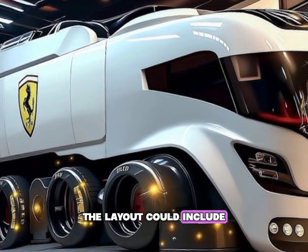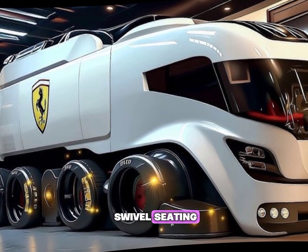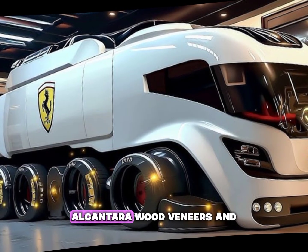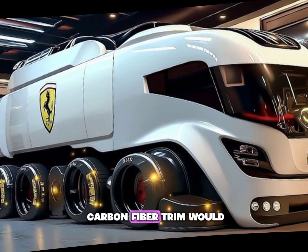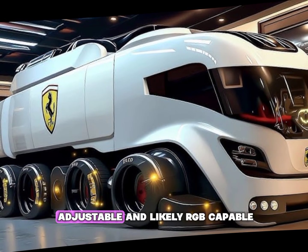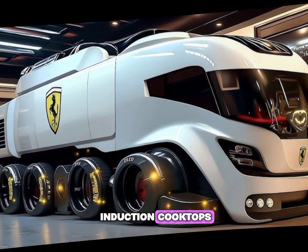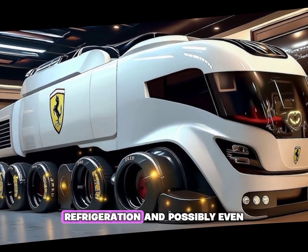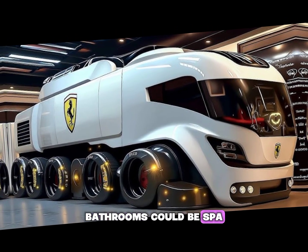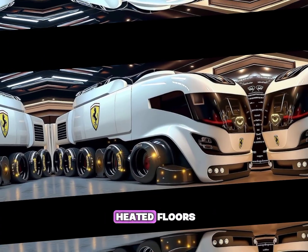The layout could include a master bedroom suite, guest cabins, and a central lounge space with swivel seating and fold-out dining area. High-end materials like Italian leather, Alcantara, wood veneers, and carbon fiber trim would dominate surfaces. Lighting would be ambient, adjustable, and likely RGB capable. The kitchen would boast induction cooktops, intelligent appliances, refrigeration, and possibly even a built-in espresso bar. Bathrooms could be spa-like wet rooms, with rainfall showers, voice-activated controls, and heated floors.